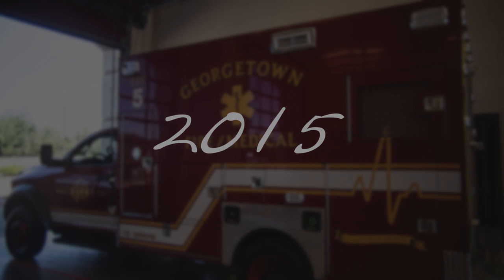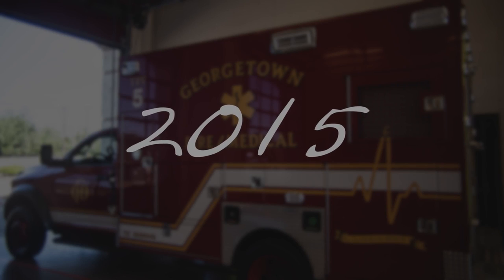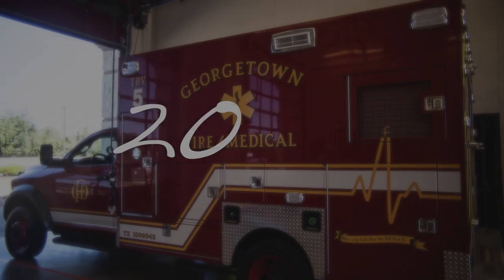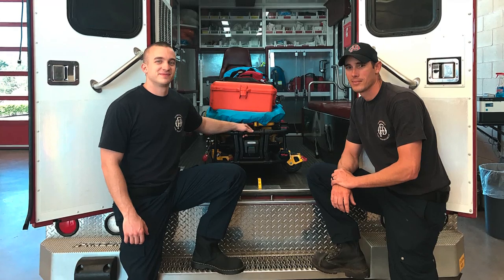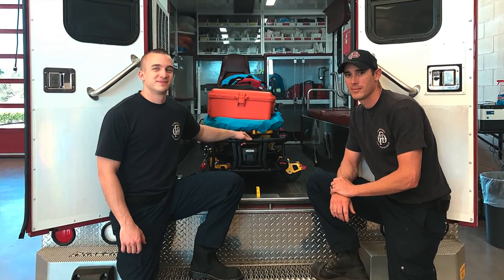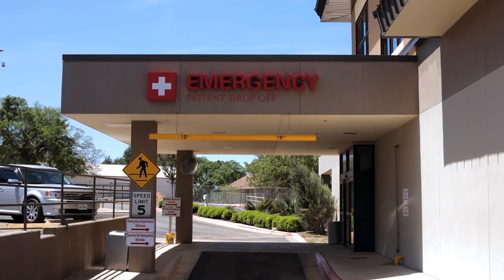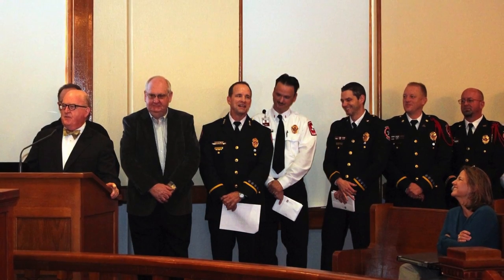By 2015, changes in healthcare were occurring rapidly in Georgetown as well. The Georgetown Fire Department assumed responsibility for emergency services for the Georgetown area, allowing Williamson County to move their ambulances to underserved areas in northern Williamson County. We had enjoyed for decades the relationship with Williamson County EMS. It was formed here. Mr. Poteet and the group actually started Williamson County EMS at this hospital.